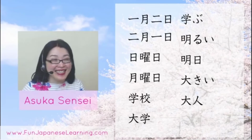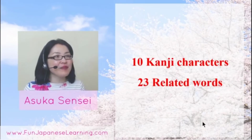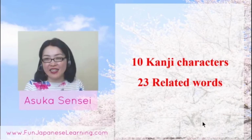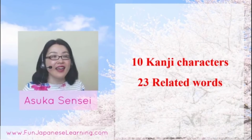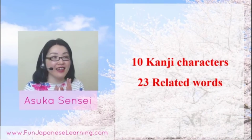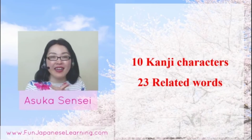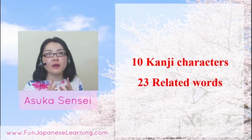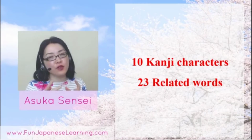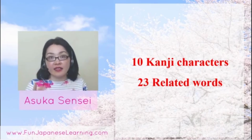Are you alright? Yes, I hope so. Yeah. Yes, so you've learned, this is, nearly, but less than 1 hour, 10 kanji characters, and then 23 related words. Yeah. That's brilliant, isn't it? Yes, I know you may feel, I can get the meaning, but I'm not quite sure I can pronounce each kanji word properly. That's true.